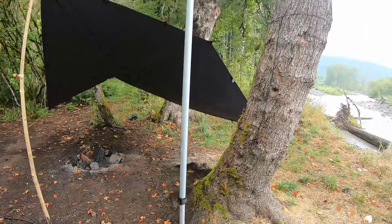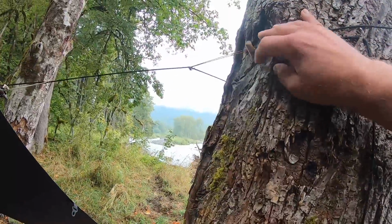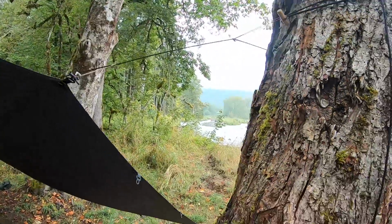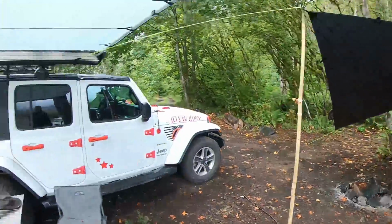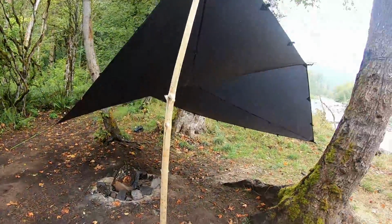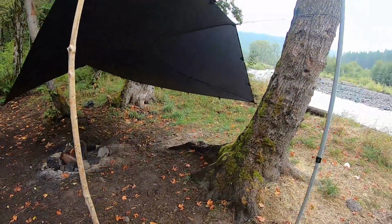I love the quick deploy ridgeline. This setup here, if you don't know about it, look it up. There's no knots. Sets up real quick, real easy. So it made it nice to set up the tarp. Normally I'll bring my extension poles, but luckily I just found this little fire poker stick here. Holds the tarp up on the one side so I can go in and out.